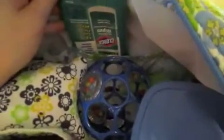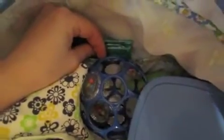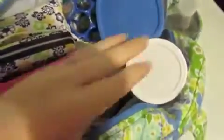Then I have Clorox wipes to wipe down the restaurant table and the high chair, because my 10-month-old will not keep napkins under his food. He will not. He just likes to pull everything off, so there's no point in it. I just buy the Clorox wipes and clean it off myself. And that's it. I don't have anything back here in this pocket at the moment. At 10 months old, it gets a little easier. I don't have to carry as much, even though this looks like quite a bit.